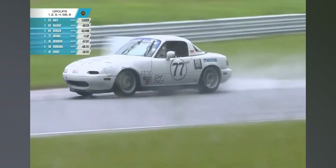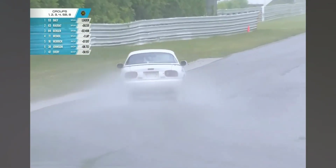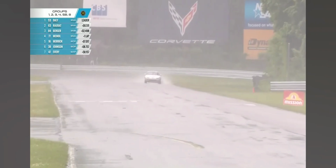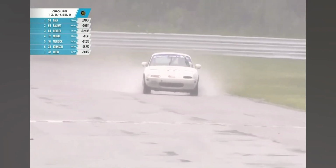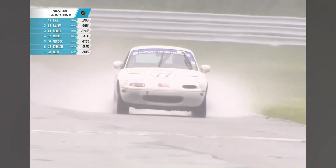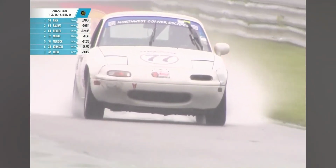Here's the 77 of Mindell. You say he only lives 1,000 yards from the track. That's pretty impressive. 1,000 feet. 1,000 feet. That's crazy, but his wipers are no longer working. You can see that. He better go home and get some more. Yeah, he's falling back. He might just be able to jog home to his garage, grab a new wiper motor. It looks like it is the wiper motor that's not working right now.